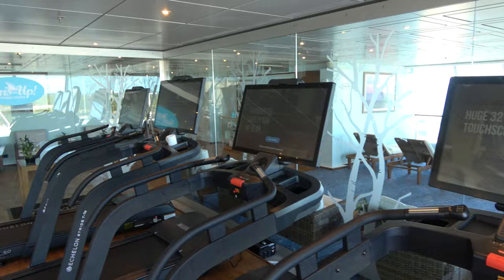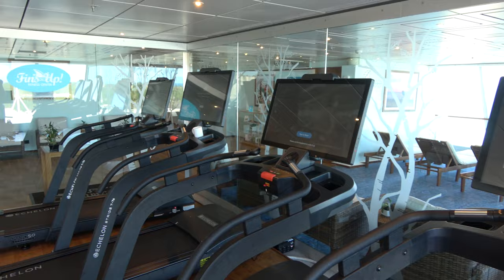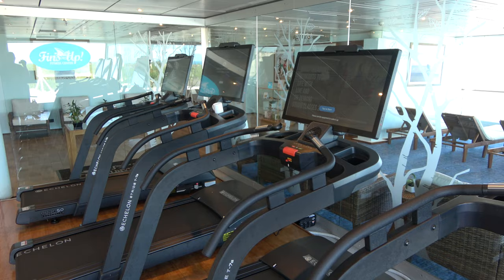This is also attached to the spa area, and there is a salon up here as well. I believe there are a couple of sauna type things that you have to pay more for, a thermal suite pass. But I'm impressed with the treadmills.